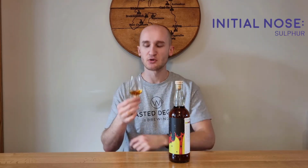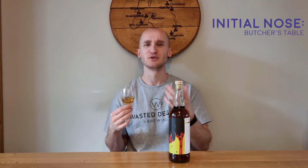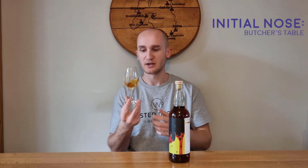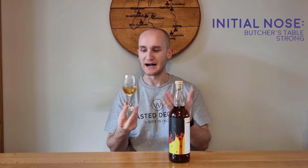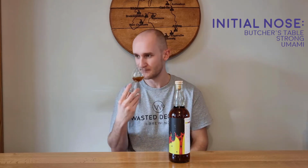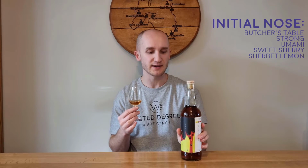but it's more like a butcher's table, Stevie always says, a butcher's cutting table or whatever, like bloody, rare, like a rare steak. There's definitely that element to it. It is really strong in the nose. You'd expect this to be more than 45% ABV. It's quite umami, quite bitter, but it's got a nice sweet sherry element to it. Sherbet lemon, I want to say there's something citrus here. I'm not sure what the blend makeup is, it would be good to know.